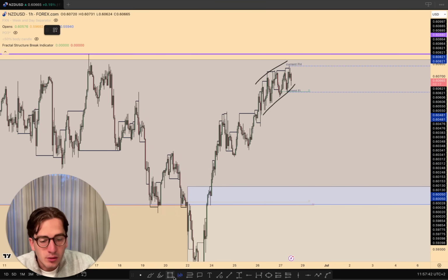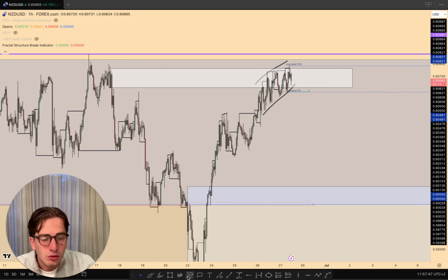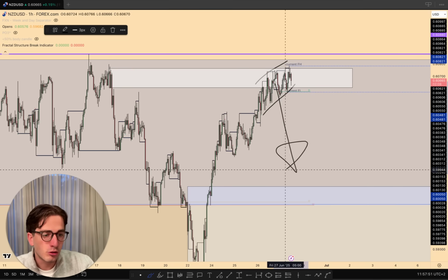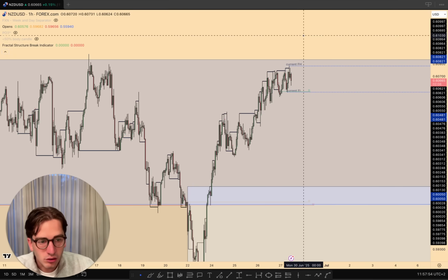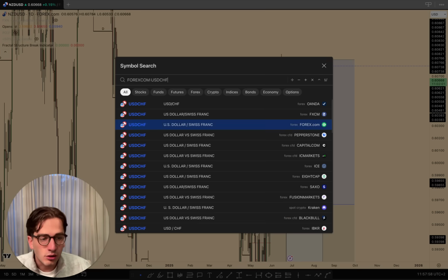Because despite us, for example, having this supply zone over here, you can see that the supply zone is not really strong enough because we're just consolidating inside supply. So if supply was really that strong, it would already push the market down lower, which it hasn't. Therefore, I'll just let this thing push up higher. And then going into dollar Swiss, dollar yen, and gold.